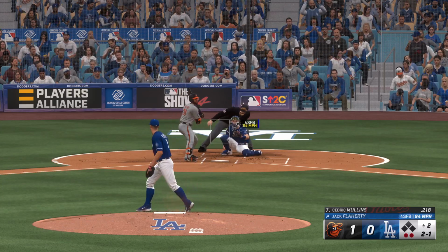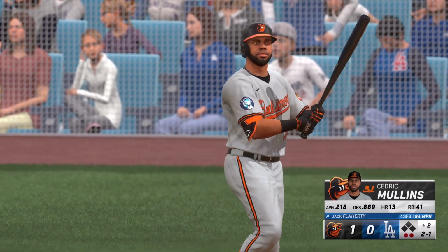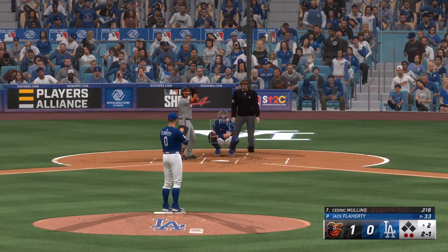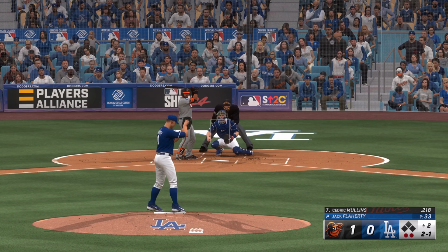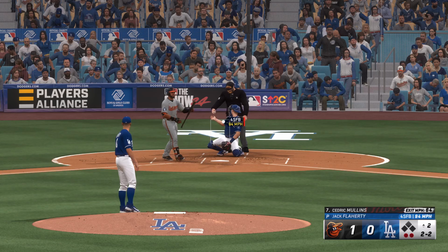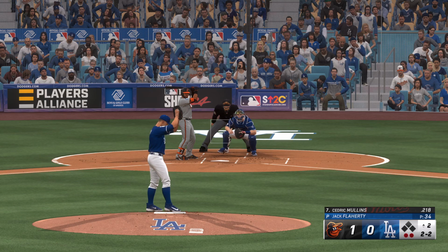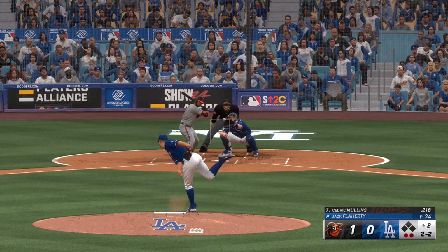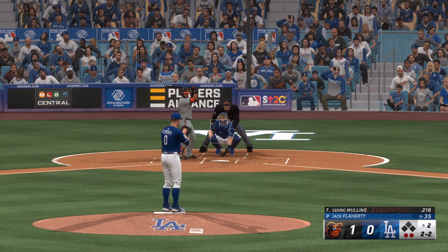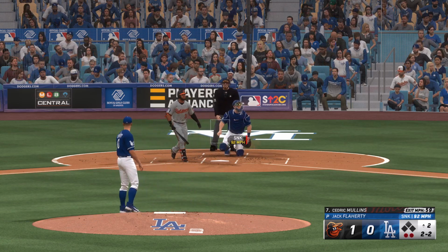Cedric Mullins, the next to hit for the Orioles. And that's outside. 2 balls and a strike. Two outs. Fouls one off. 2-2. Right-hander kicks, deals. Battling here as he fouls it away. The wide to kick the pitch. Gets a piece there. We'll do it again.